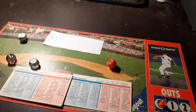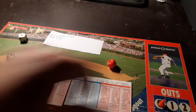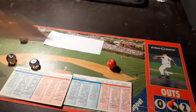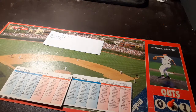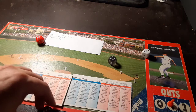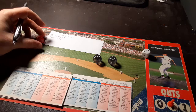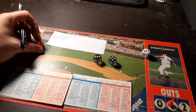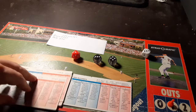And 1-4 against the lefty. Ground ball to third. Davenport up with it. 1 down. It's 0-2 for Tommy Davis. Here is Ron Swoboda. Swoboda is 0-1 today. 3-7 against the lefty. That's a 1-3 double chance. That is an 8. So that's a base hit for Swoboda. They will not hold him on.